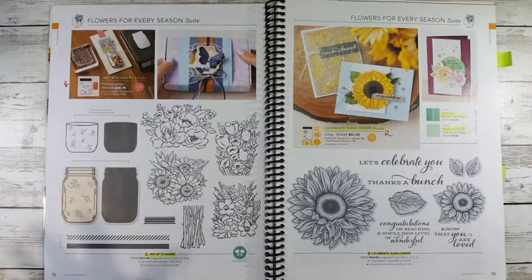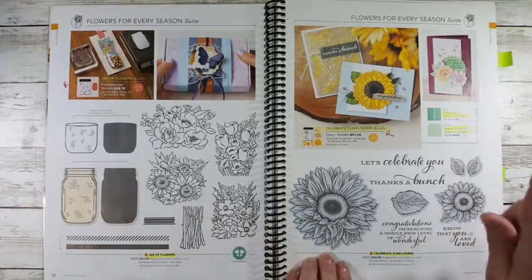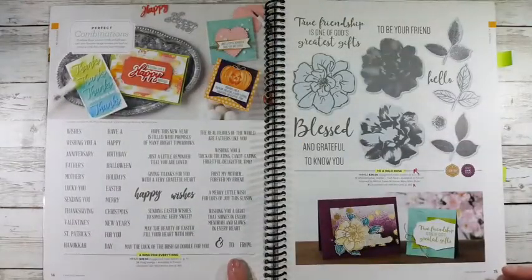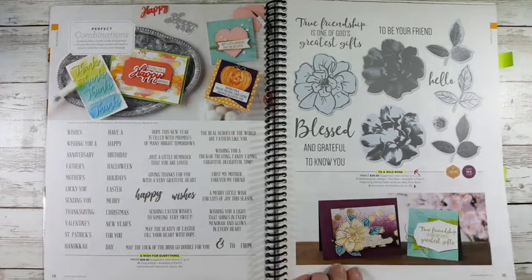Sometimes it's both, sometimes it's neither. Same thing with this. So that was Jar of Flowers, Celebrate Sunflowers. Bundle's retiring. The dies, the sunflower dies, and the stamp set is staying. A Wish for Everything, that's staying. Wild Rose is retiring. So is the Wild Rose dies that go with it.